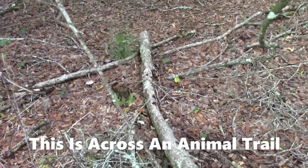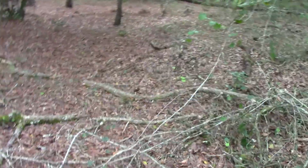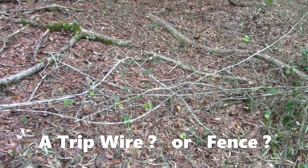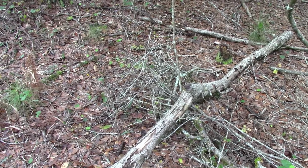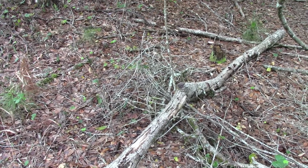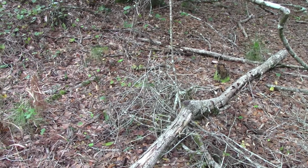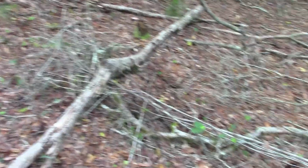It's set up just like a tripwire. So that's pulled tight across there, and then that limb looks like it's placed down on it there to keep it good and tight. Yeah, just like a tripwire.